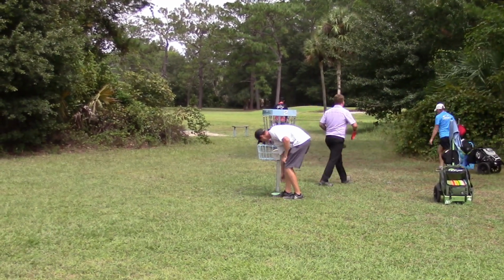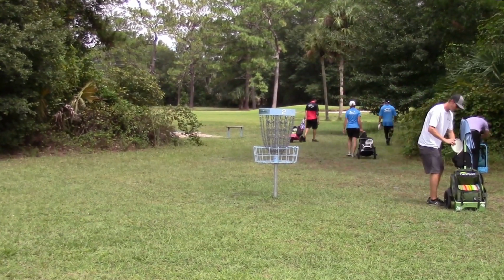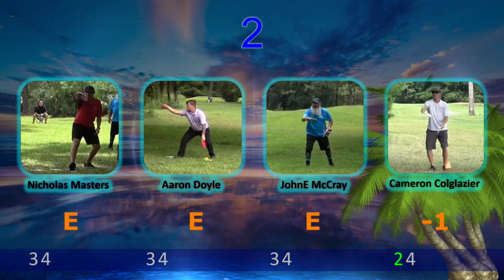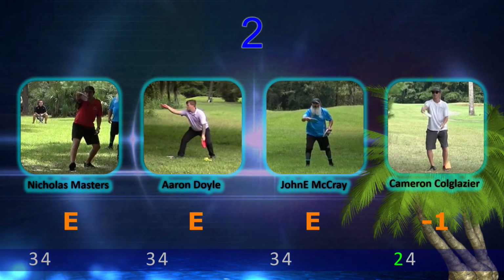Yep, Taparooskies, and we are on to hole 3. Yep. Par. Got 3 evens and a 1 under. Cameron's holding on to that little lead. A lot of golf to go, though.